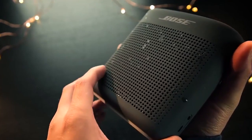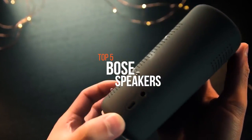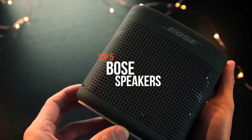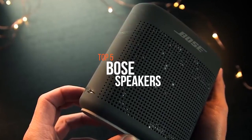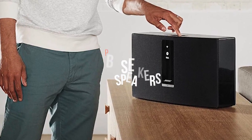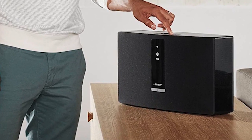If you're an audiophile and want to hear every detail of the music clearly, Bose is the brand you should look out for. Bose delivers the best sound system in the market, and these are some of the best speakers among them. If you want to know more about the product and the prices, check the description given below. So without further delay, let's get started with the video.